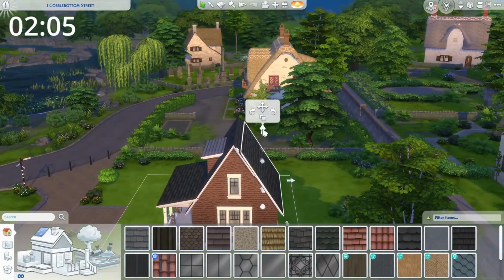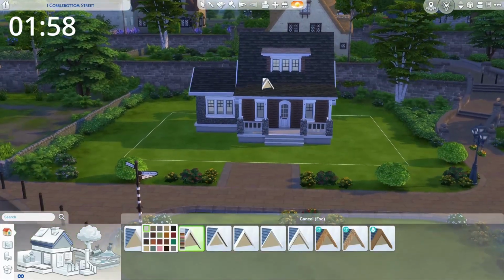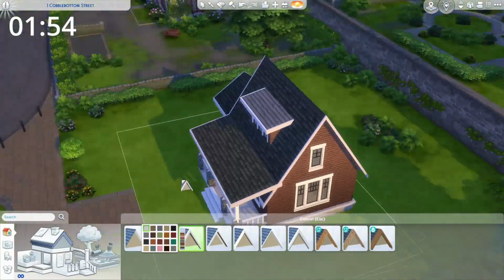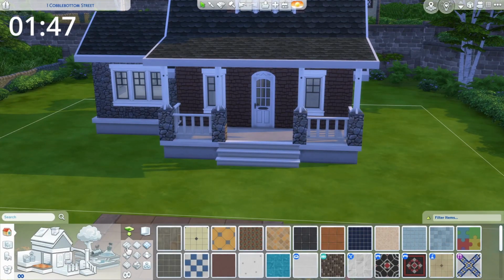One higher. Stop, please. Please, there we go. That's fine. We did it. There's nothing to worry about anymore. Just put on some white trim to the roofs. I forgot to paint one. This is stressing me out so much.